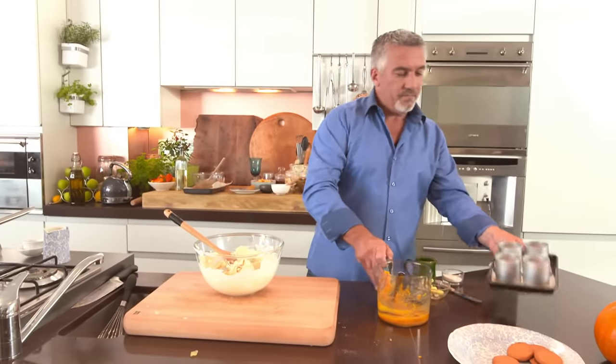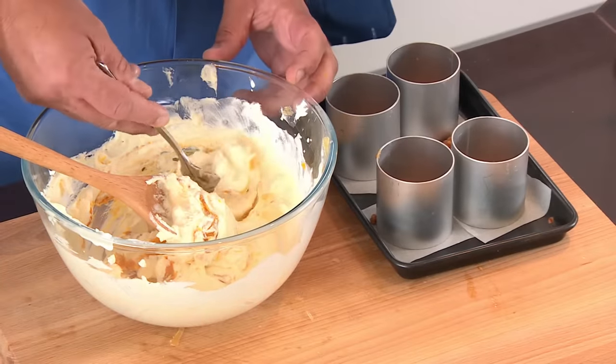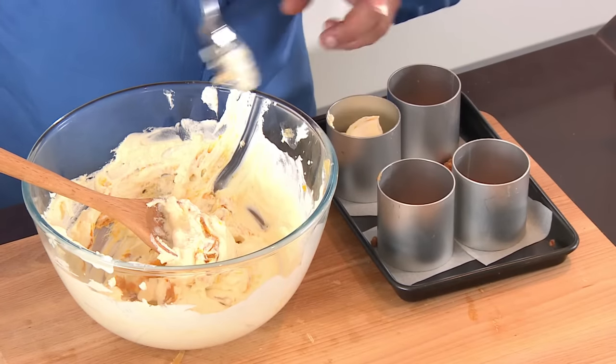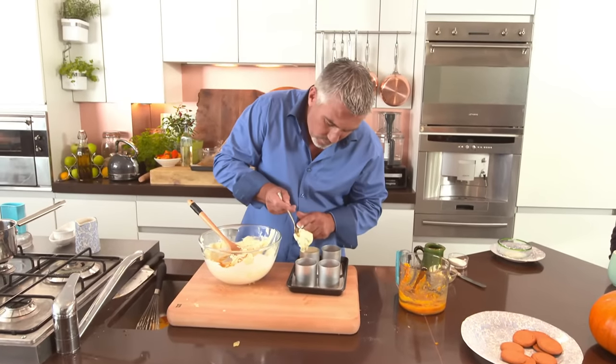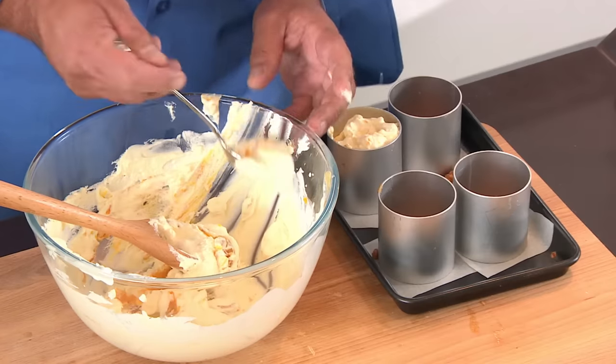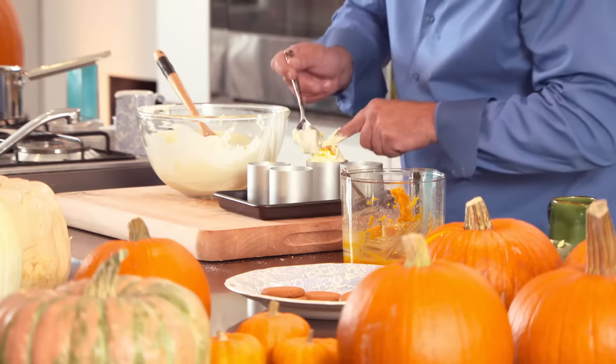Bring back the rings with the ginger nut base on it, and then start scooping out the filling and dropping it inside the ring. Pushing it down all the way. A little bit more in there. You can see that pumpkin.